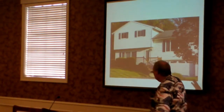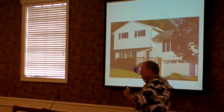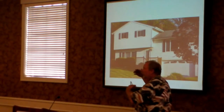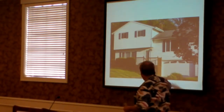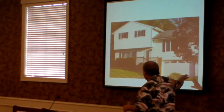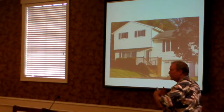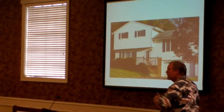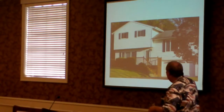A split level house. You've got the potential, you've got the grade coming from the back side. On the back side, you usually have damage, it's lateral movement. That's the walls being pushed in from water and freezing and stuff like that. On the shallow side over here, you're more apt to have settlement. That's from the dry weather. The soil shrinks up, it gets underneath the shallow part of the foundation, and down it goes.